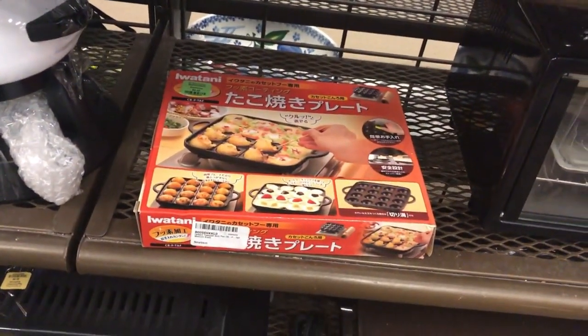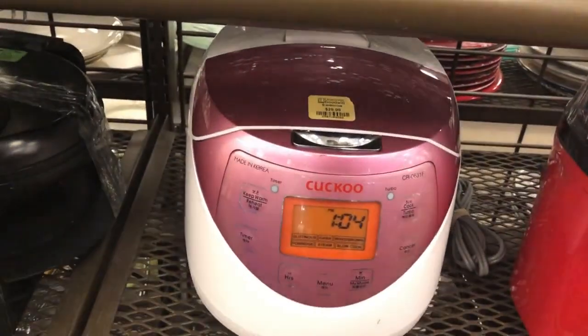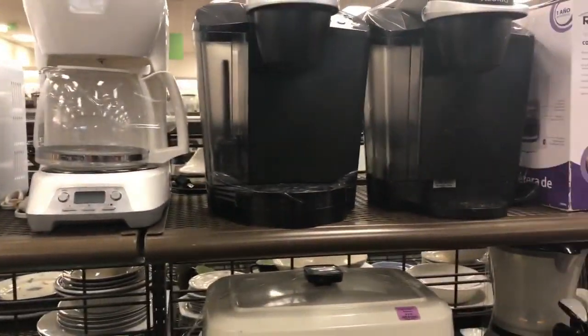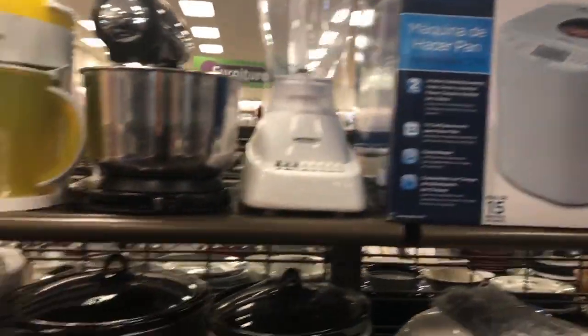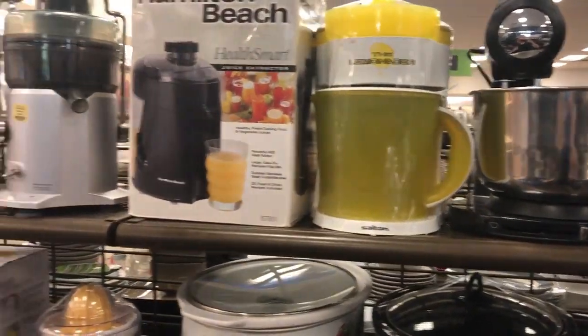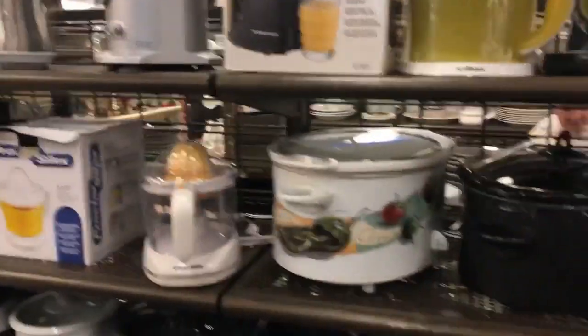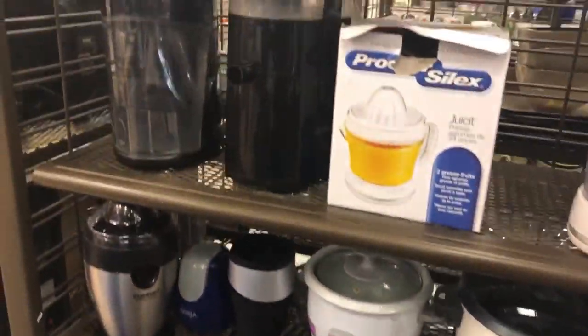I've never seen that before. Some kind of oriental dumpling maker. That's a rice cooker, I believe. So I also need a new blender. I want a black blender. Mine broke. Lots of bread machines always are up in this aisle. And juicers, but only certain juicers are good enough. Only if they're commercial will I get a juicer.